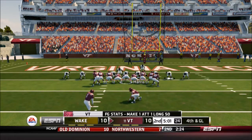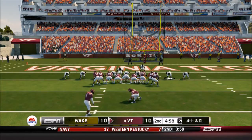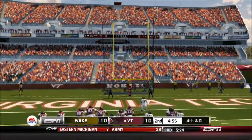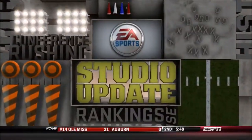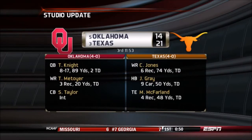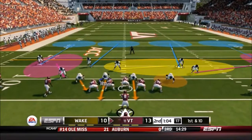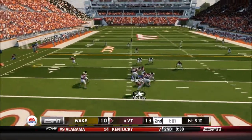Field goal attempt for Virginia Tech. This one a little shorter, 17 yards away, make it a 22-23 yard field goal. Kick is up and good. 13-10 Va Tech over Wake Forest. Studio update, Red River rivalry. Say that three times fast. Oklahoma touchdown. They make it a one-score game. Now Virginia Tech ball after Wake Forest can't do anything with it.